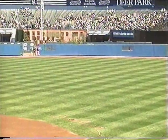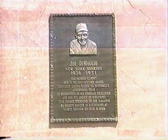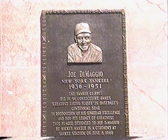Batting fourth in center field, number five, Joe DiMaggio. Batting fifth at third base, number 12, Gil McDougald. Batting sixth at first base, number 36, Johnny Mize.